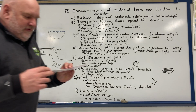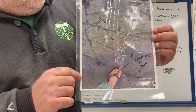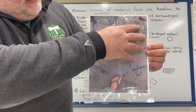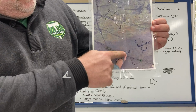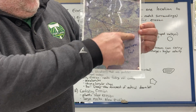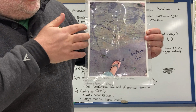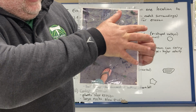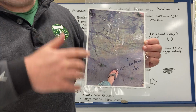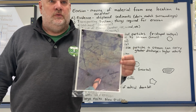So here's the bedrock near the Thousand Islands, New York. You can see these parallel scratches in the bedrock right there. I put a picture of my foot right there so you can see roughly how big this is. Those parallel scratches are glacial striations. It tells me that the glacier was moving like that across the land. So parallel scratches are a common feature with glacial erosion.